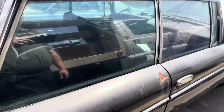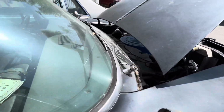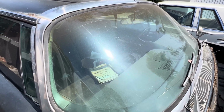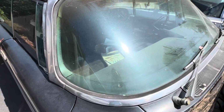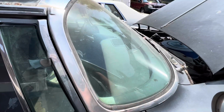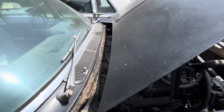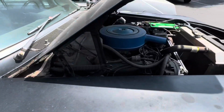Nice squeaky door, but a lot of the power stuff is off right now because of the fuses. So someone removed a lot of the fuses, so they're going to be checking through all that. But the windshield's in good shape, a couple little scratches, but for being from 1962, it's not bad. A really cool curved windshield, which I think is just a really awesome feature. We have the mirrors, which are huge, and on the fender, which is pretty cool.